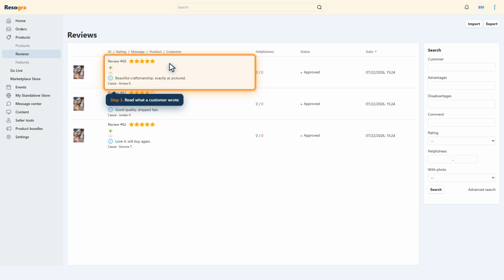Take a moment to actually read what buyers say. A line like this, praising your craftsmanship or your fast shipping, is pure gold. These are the words that convince the next shopper to buy, so notice which products earn the warmest praise.